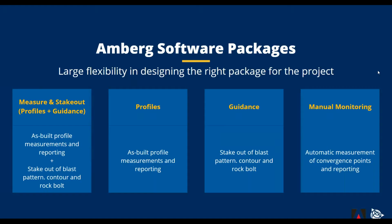Right, and in terms of packaging, depending on what you need or how the crews are split up on the project. Some crews might be dedicated to doing profiling, some might be doing convergence monitoring. You can package the Amberg software really in the way that you need it for your crews. You can also get everything in one whole bundle if need be.